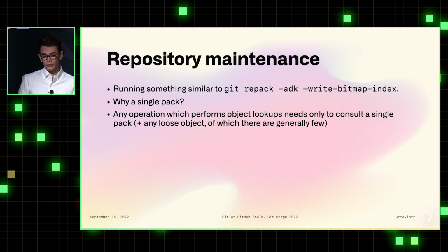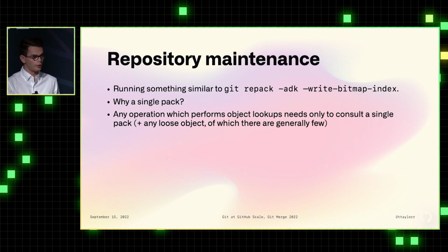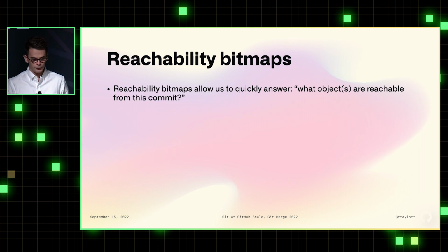There's a naive answer, which is that any operation that needs to do object lookups has to consult all of the packs in your repository in the worst case in order to find the location of each object. So if you have just one pack, that operation becomes really, really quick. But the key point for us, much more important than the speed of object lookups, was having reachability bitmaps. So what are reachability bitmaps?